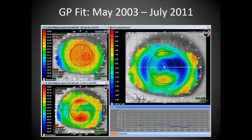So RGPs may be molding the cornea more than they were ever keeping the eye from growing.